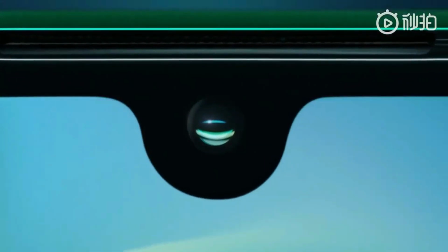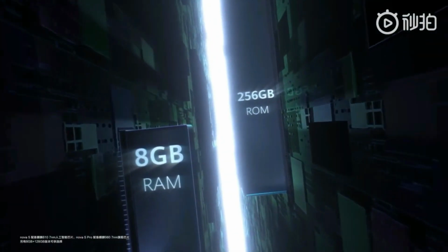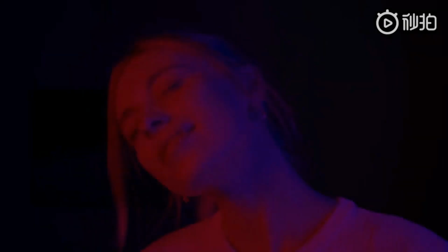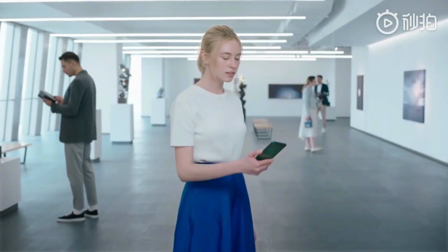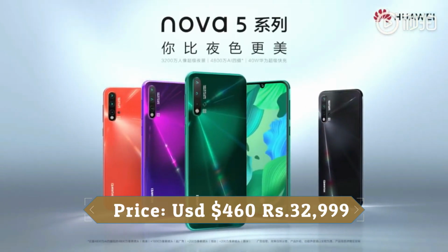The Huawei Nova 5 runs EMUI based on Android 9 Pie and packs 128 GB of inbuilt storage that can be expanded via microSD card up to 256 GB. The Huawei Nova 5 is a dual SIM smartphone that accepts nano SIM and micro SIM cards. In today's competitive phone market, the Nova needs to be cheaper, but it's a fine device with no big drawbacks.